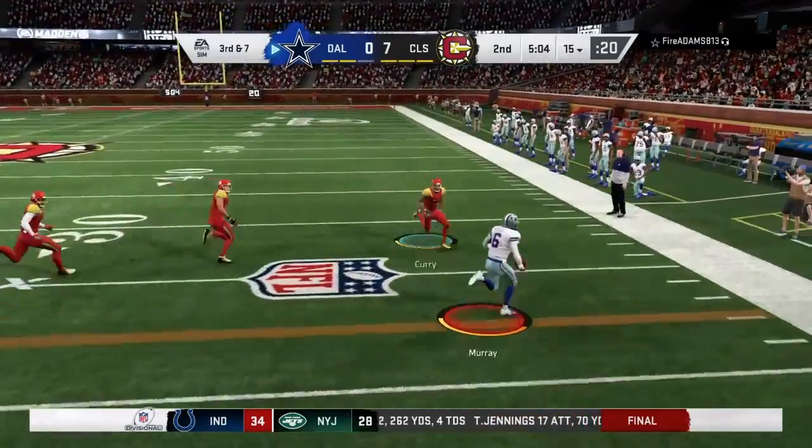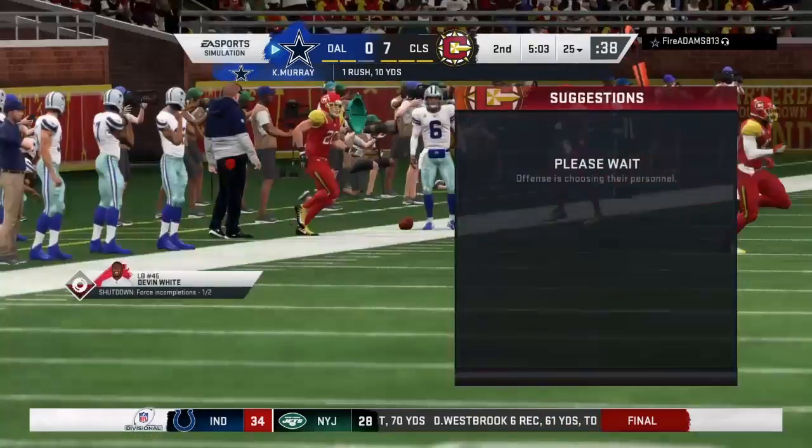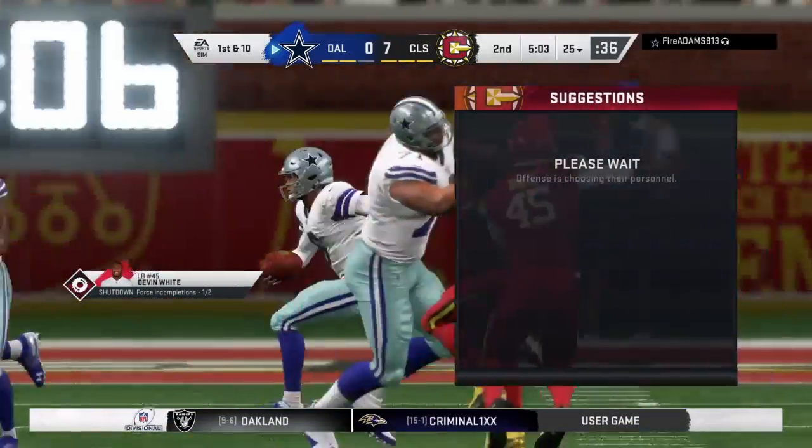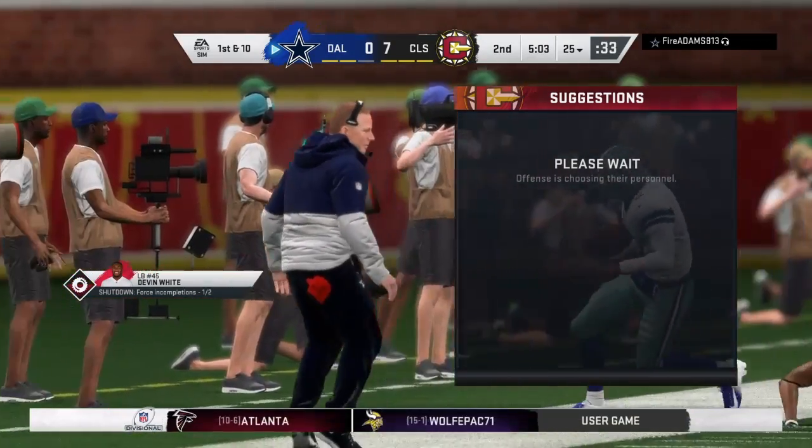He can run for it, and he will. Murray, strong running. Give him 10 there, good enough for a Cowboy first down. And that was a nice, strong run by the guy they call the field general.